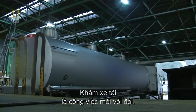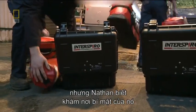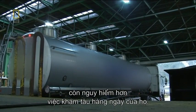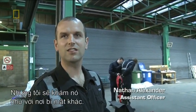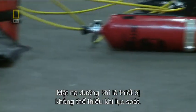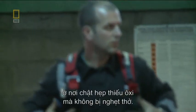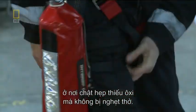The lorry is a new environment for the team, but Rummager Nathan knows its confined spaces mean it shares many of the hazards they confront in their usual work on board ships. It's the first time I've ever been in one, yes. So, but it's treated exactly the same as any confined space. The use of oxygen and breathing apparatus are key components of all deep rummage work. They allow the team to work safely and effectively in small spaces starved of oxygen, without any risk of suffocation.